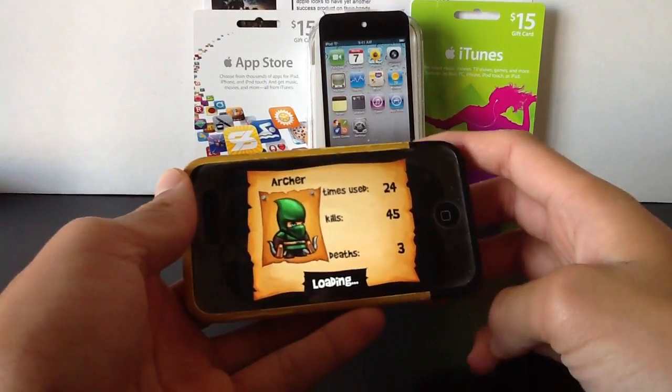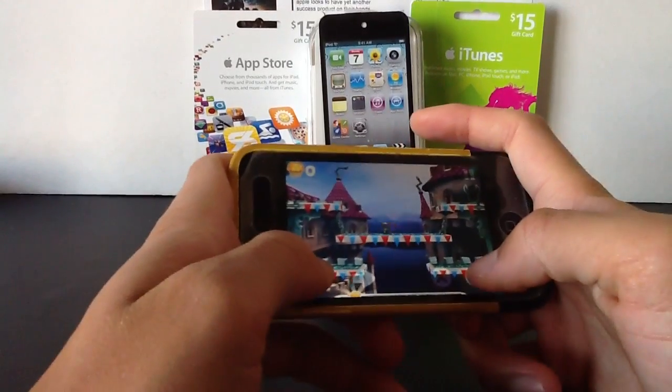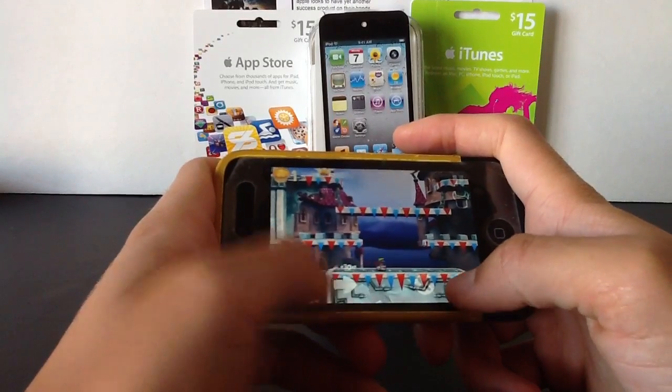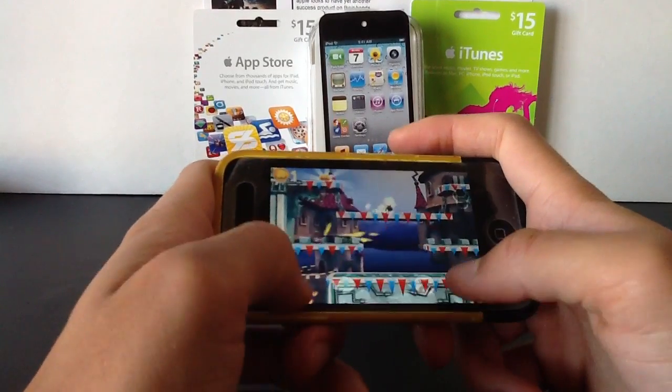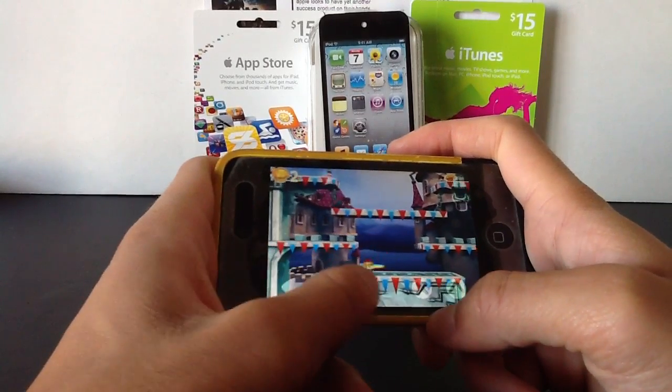The loading times vary depending on what you're trying to do. The online loading times, like trying to get from match to match, are really inconsistent. Sometimes it takes a second, sometimes it's really fast, it just depends. So as you see here, I'm controlling these little characters.